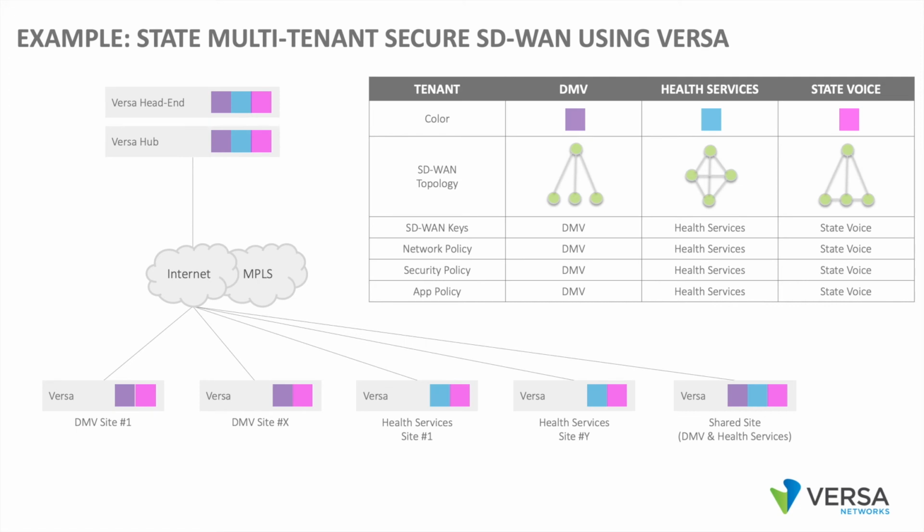Here's an example to bring it home. Here we have a deployment in a state, and the state has basically replaced a legacy MPLS network with Versa Secure SD-WAN, and they have a tenant for the DMV, health services, the state voice network, and other departmental networks across the state. If we look at a given site, in some sites we may have a tenancy for both the DMV, health services, and the state voice network. Each of those has their own SD-WAN topology, their own SD-WAN keys, their own network policy, their own security policy, and their own application policy. So on top of everything we've shown you so far, multi-tenancy also applies to the branch.